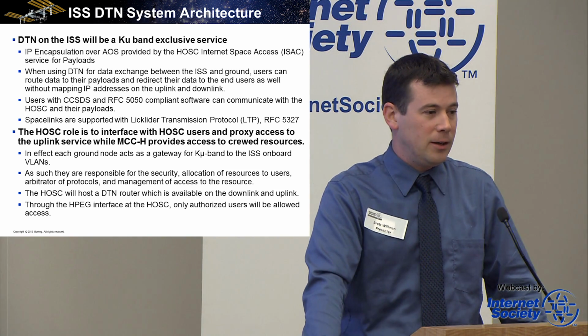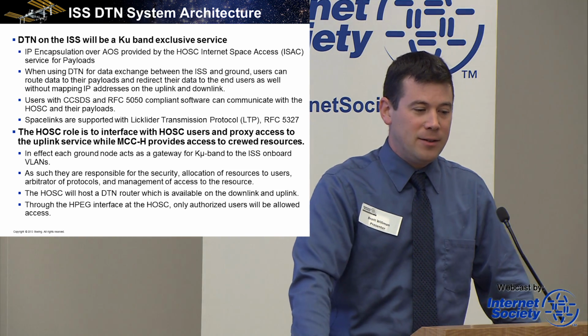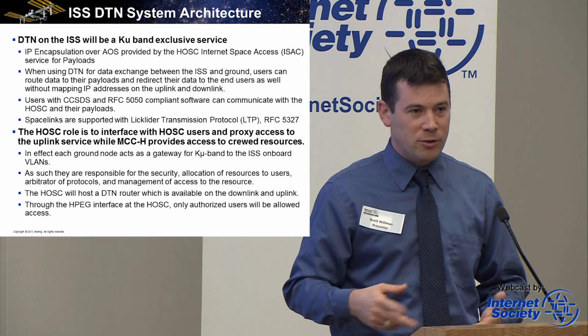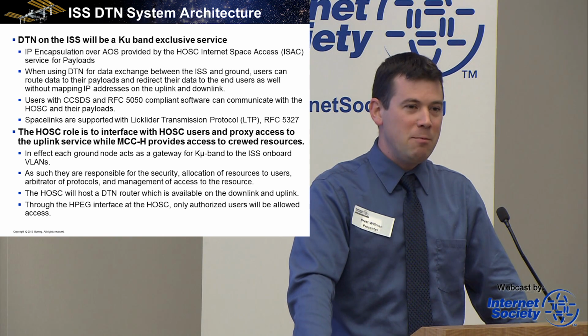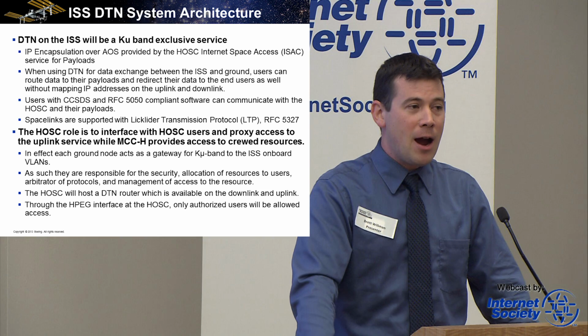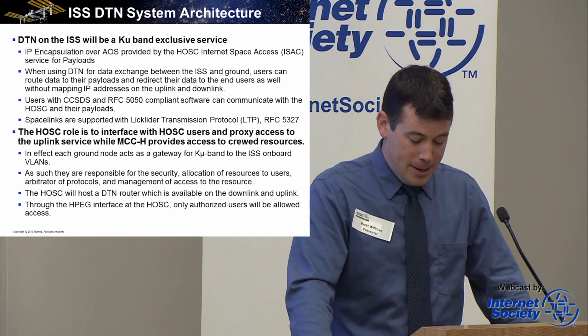The KU band link is a TDRS accessible asset, and it is CCSDS based, but all of the users that use the bidirectional KU band link are Ethernet IP based. And it just made the most logical sense to start here. And there also happen to be our highest data rates. We have a high rate uplink and a high rate downlink.